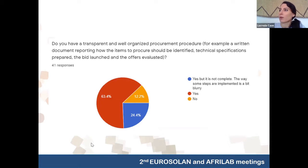Do you have a transparent and well-organized procurement procedure? For example, a written document reporting how the items to procure should be identified, the technical specifications prepared, the bid launched and the offers evaluated. 63% of respondents said yes, but we still have 24.4% that said yes, but it's not complete. So in this sense, the way some steps are implemented is a bit blurry. And then there is 12% that said no, which I think is quite significant. They don't have a transparent and well-organized procurement procedure.